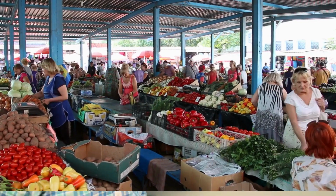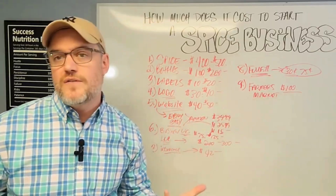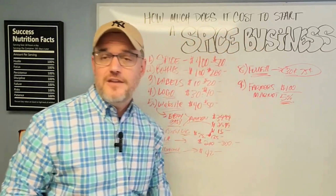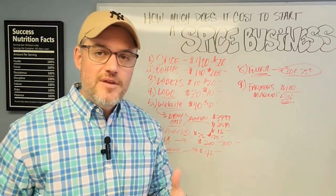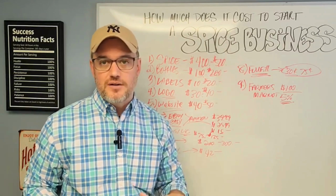That's a local fee. Now, it could also be the other way where they're going to charge you a percentage. They say, Damien, well, we charge 5% of whatever you make. So if you want to start a local spice business, you can be charged either a flat fee for local events, or a flat fee with a percentage, or just a percentage. Again, very minuscule, very small startup. You can start this business with less than $1,500.